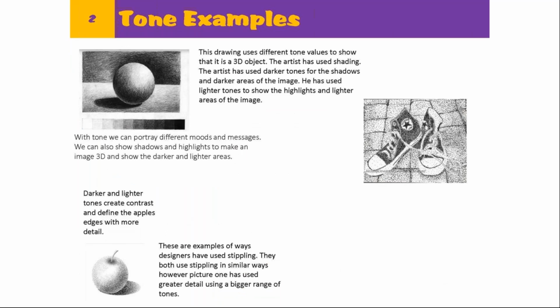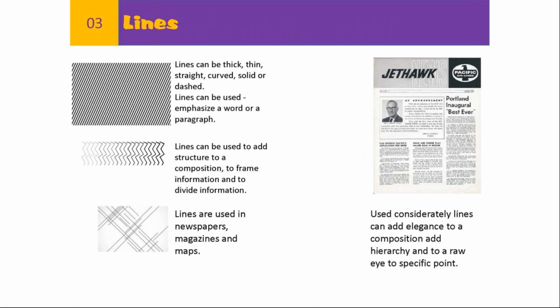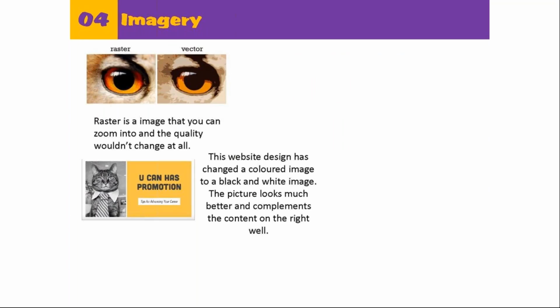So again, they follow the same sort of approach. They've explained the component, looked at some examples, and then did some of their own experimentation. And they go on to line. And again, this is just one way of presenting. We do see lots of different evidence submitted and different approaches.